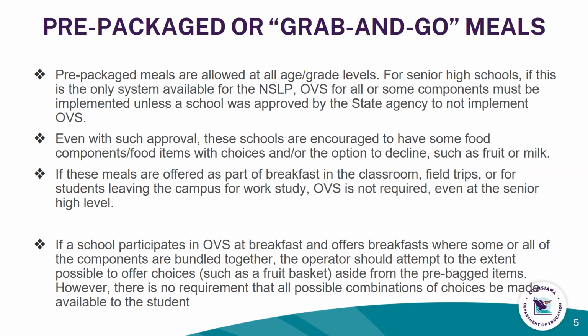Prepackaged or grab and go meals. So, prepackaged meals are allowed at all age and grade levels. For senior high schools, if this is the only system available for the National School Lunch Program, offer versus serve for all or some components must be implemented unless the school was approved by the state agency to not implement offer versus serve. Even with such approval, these schools are encouraged to have some food components or food items with choices and or the option to decline, such as fruit or milk. If these meals are offered as part of breakfast in the classroom, field trips, or for students leaving the campus for work study, offer versus serve is not required, even at the senior high school level.